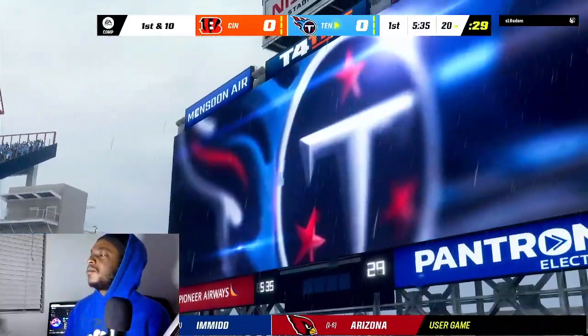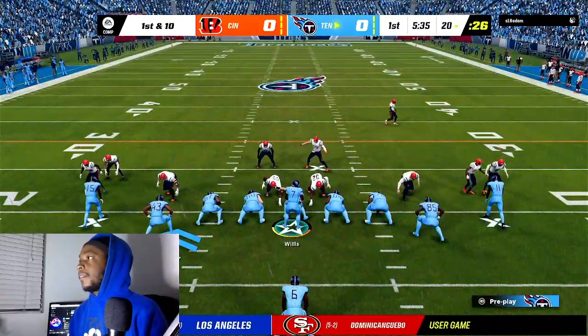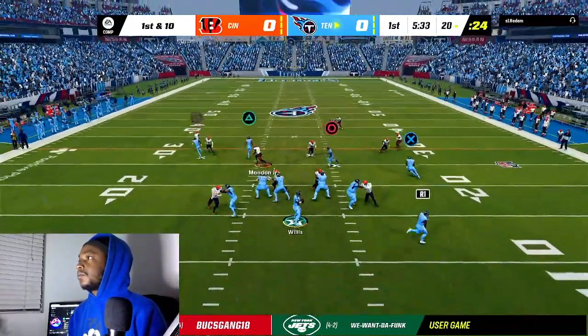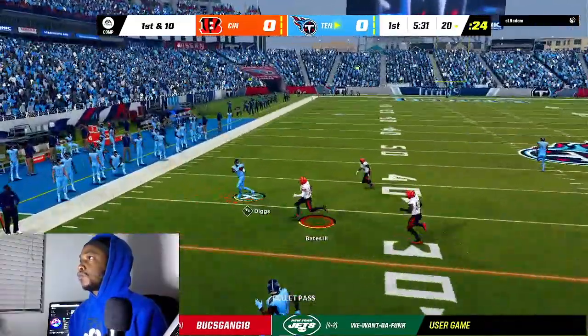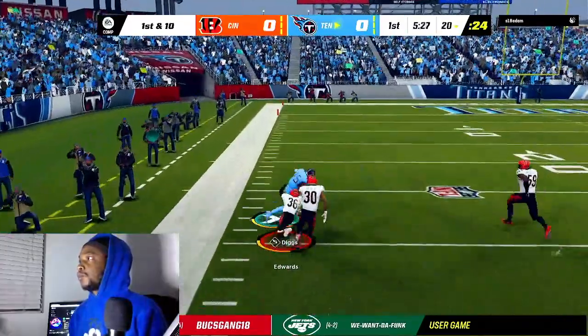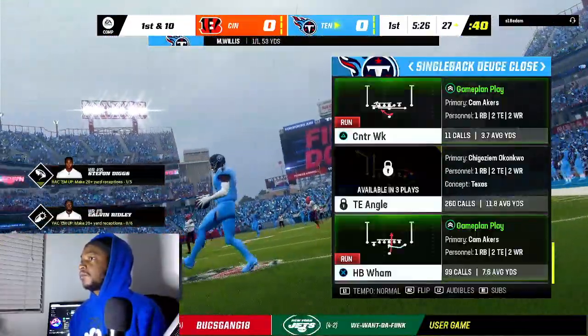Who's my running back? 1st and 10 now. Willis and the Titans at their own 20-yard line. 1st and 10, it's Willis. He's got it complete to Stefon Diggs. Finding room at midfield, and he'll be brought down at the 27.